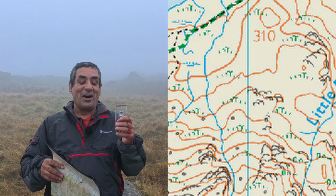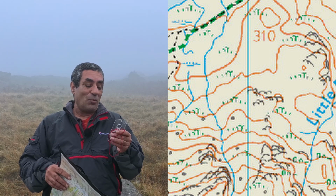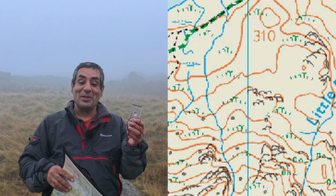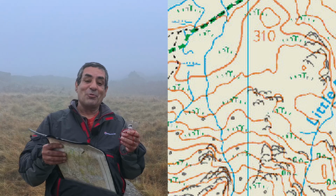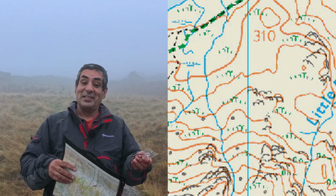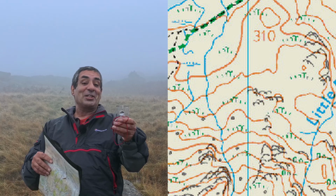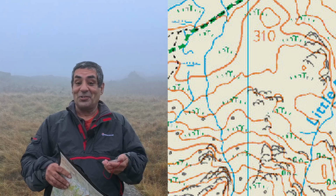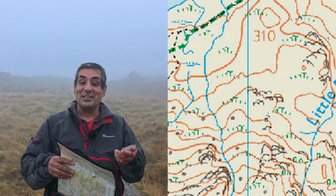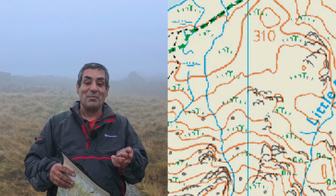Now, I'm fairly confident in my location, where I am, but I want my non-stressed compass to confirm it for me. Because if I go up the wrong valley in this area, in these conditions, I could have a few problems. If it was a clear day, I could use my compass to take resections or transits off any of the features that I could see on the ground and on the map. But today we'll need to use a different method.